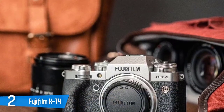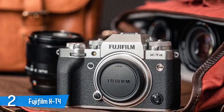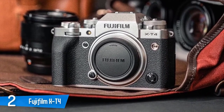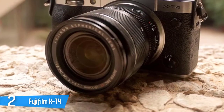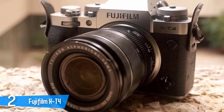It's a 26-megapixel camera capable of 20 FPS shooting and 4K capture at up to 60p. In use, we found it offers distinct benefits over both the XT3 and the older XH1, and although the autofocus performance isn't cutting edge, it offers one of the best stills and video options you can buy.